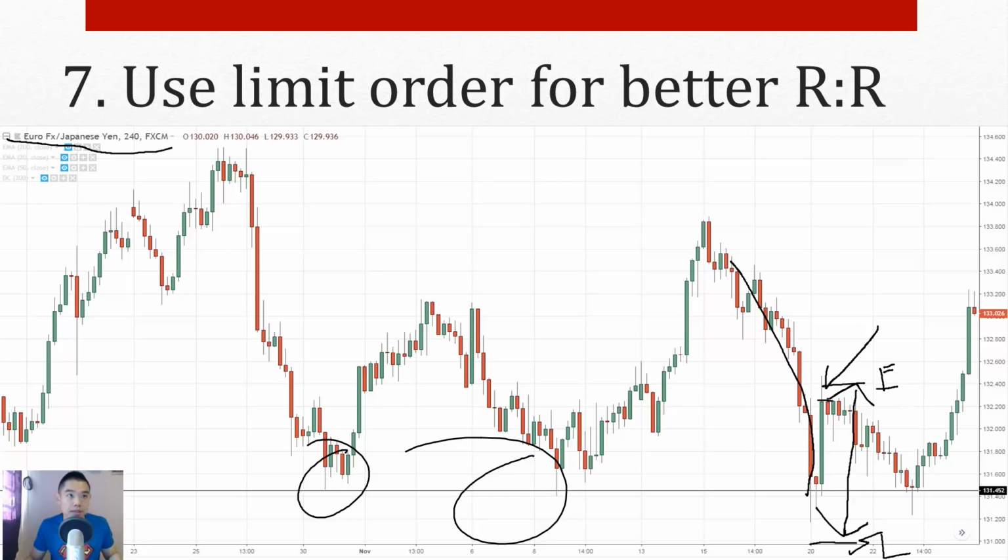An example is, let me just change this color. Let's say you decide to use a limit order, and you put it somewhere here, like a Fibonacci level. Maybe you take from this swing low to swing high, and you identify the 50% level mark. That is where you will enter the trade. Your new entry is now over here. Let's say this is just one of the techniques that you use.